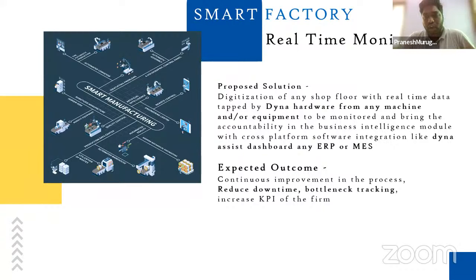So mainly we are focusing on reducing downtime and bottleneck tracking, because the industry doesn't believe in an individual bottleneck. If you solve one bottleneck in one process, then the bottleneck moves to another one. So this is the continuous improvement process. First we have to find the bottleneck, collect the data of the bottleneck, and then sort that out, and then track the next bottleneck. This is how the whole system works. So for this whole mechanism, Industry 4.0, Dyna Focus hardware will help you solve the issue.